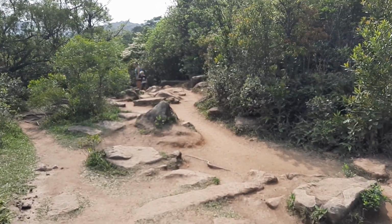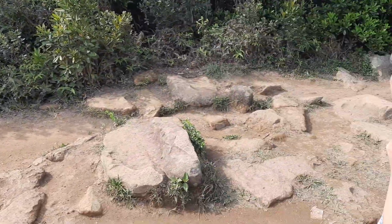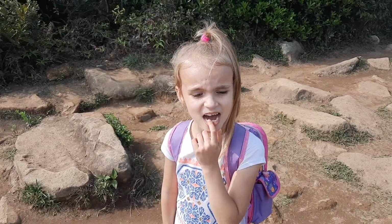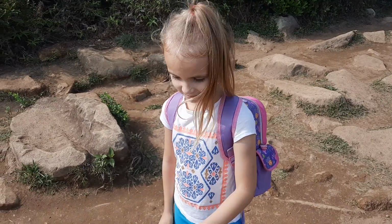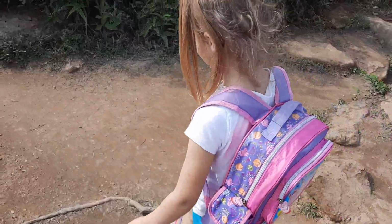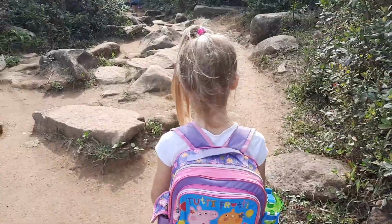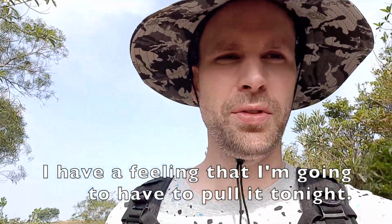Packed up the tent and now we're headed down to Sai Kung. They're so wiggly. There's Sydney and Ezra heading down. Sienna's goal is to get her bottom tooth out by the time we get to the bottom of the mountain. You think you can do it? No. We'll see. Maybe when you're wiggling it, you'll hit a big rock and the bounce will knock it out. Got a feeling I'm going to have to pull it tonight.